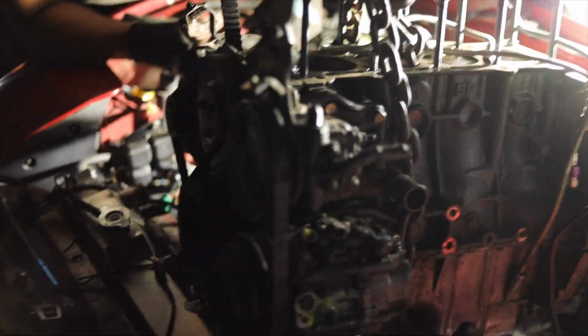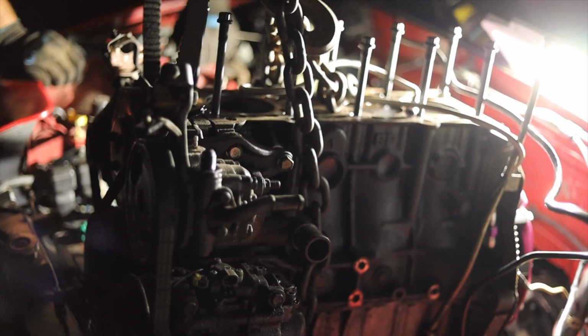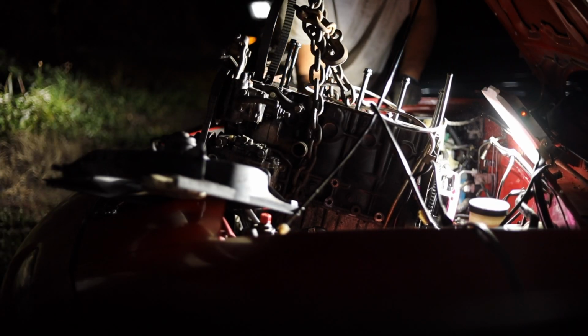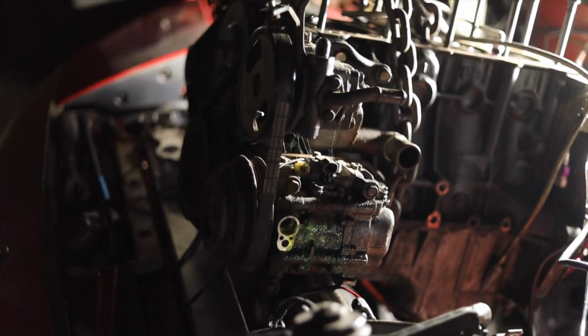Sparky. I think I need a 12. 12. Here we go. You got a camera? Yeah, it's recording. Can you tilt up the hood? Okay. Oh, there goes my head. Got a wicked headache just to go by.